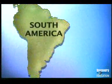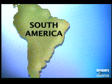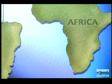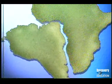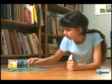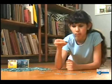The shapes of the different continents suggest that they too might at one time have fitted together, like pieces of a jigsaw puzzle. The shapes of South America and Africa, for example, seem to indicate that at one time they were joined. There is other evidence besides the continent shapes to support the theory of continental drift.